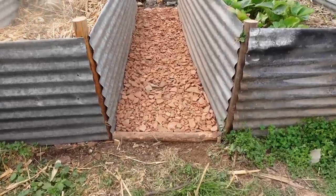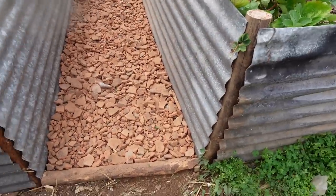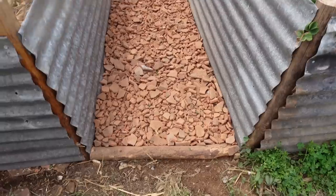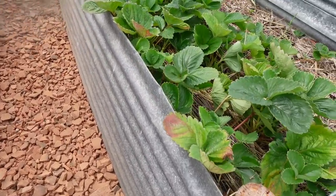So I've just put this log in just to retain the broken up tiles from coming forward. That's a little bit of a step.